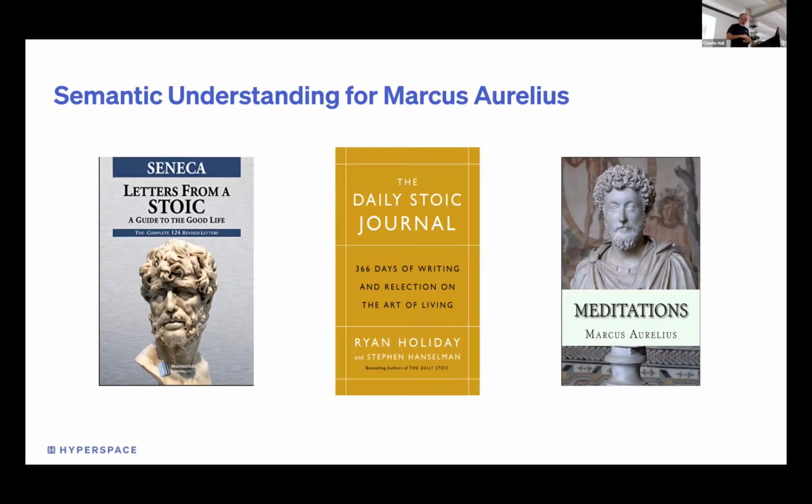Going back to the Marcus Aurelius example, we will get more results, not specifically those that we were searching for, but those that are likely to be relevant. Looks promising, but again, not perfect. And there are some challenges here as well.